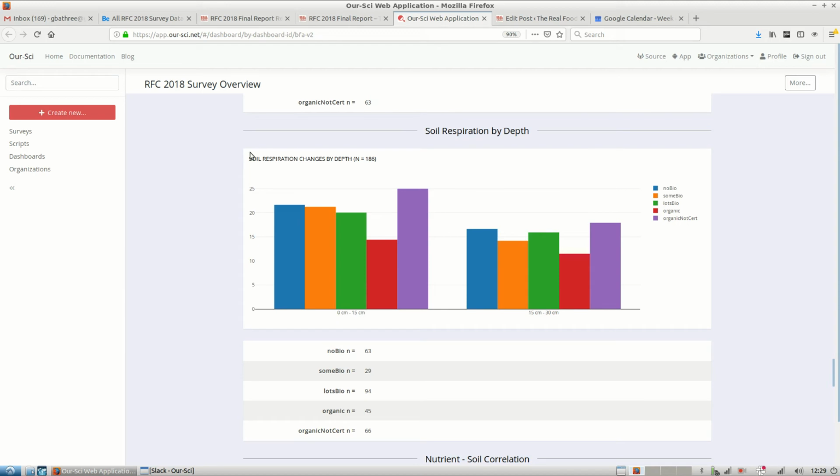Same thing, this is soil respiration, so a rough estimate of biological activity. Not big differences here either between regenerative and non-regenerative.